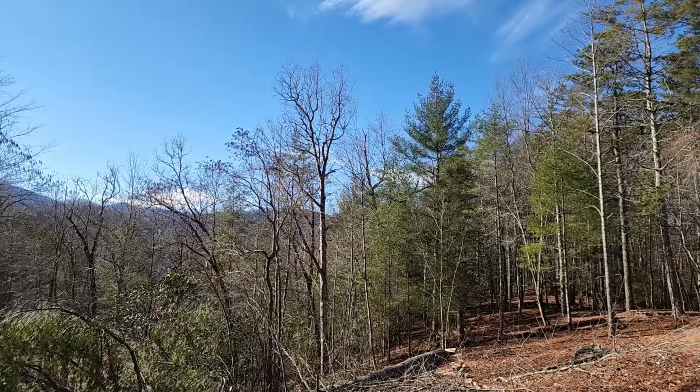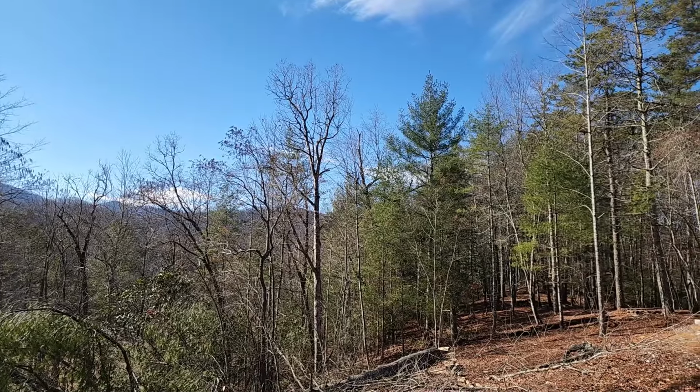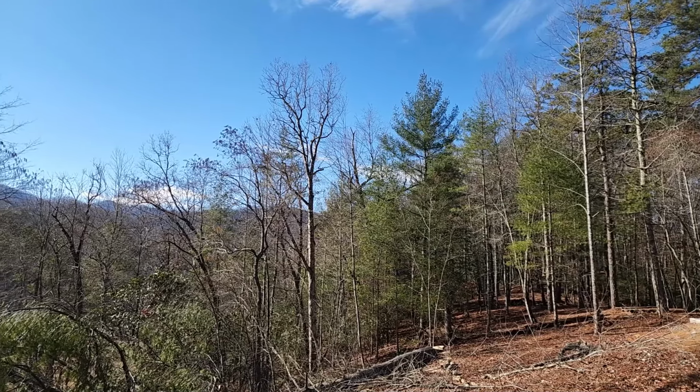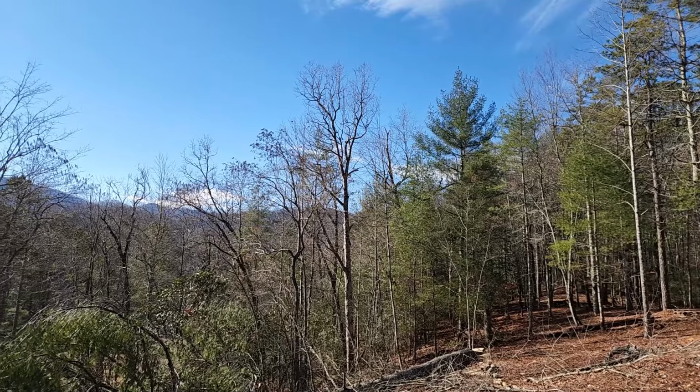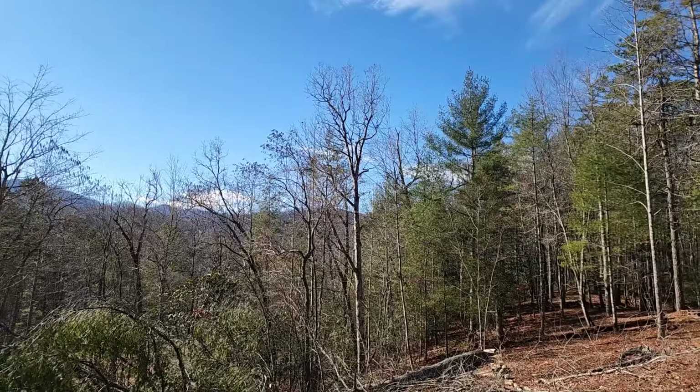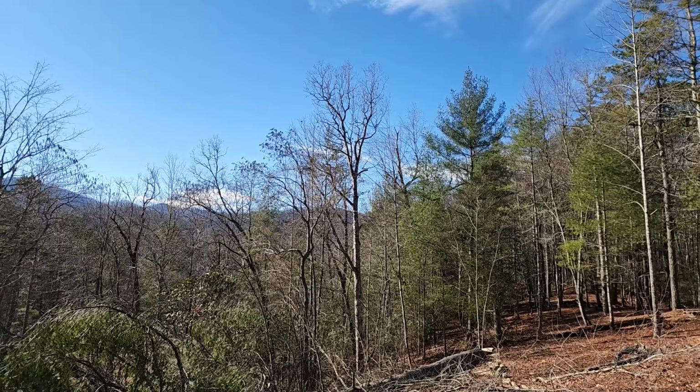Well, here's an after shot of the skyline just to show you how it has changed. I'll see if I can put a before shot next to this one and then an after shot, and hopefully it'll make a lot more sense when you see it that way. But that's how we're looking now.